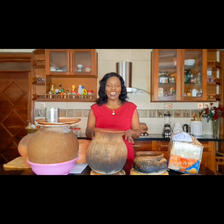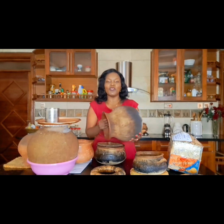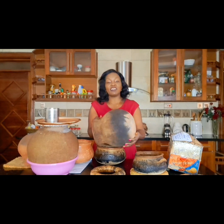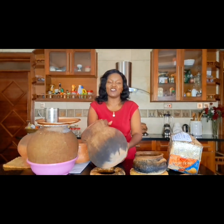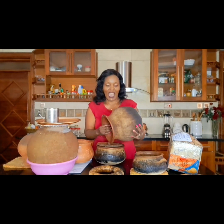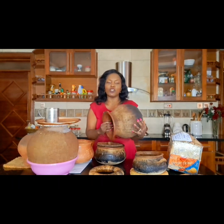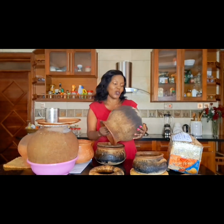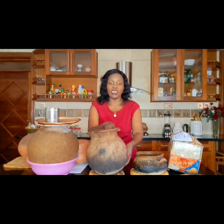Now, we have all kinds of pots that maybe you know about. With this one, this is the most common that you will find in most homes. It's just a black pot or a Kikuyu pot. Kikuyu is a tribe in Kenya where they're used a lot, and most of us grew seeing our grandmothers using this kind of pots to boil cereals, to boil the dairy, to boil ndomas, arrowroot, sweet potatoes, even meat. Many of us have grown up seeing this pot.